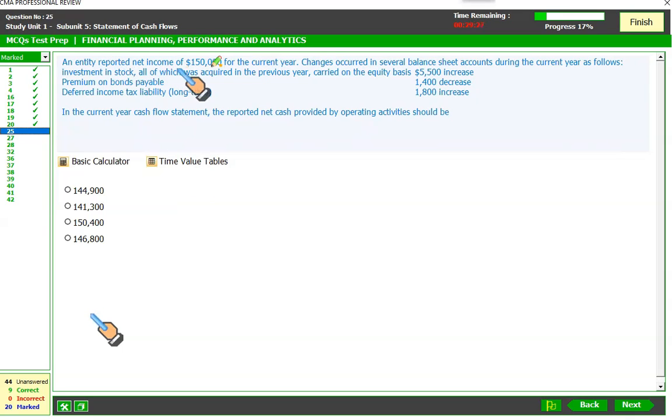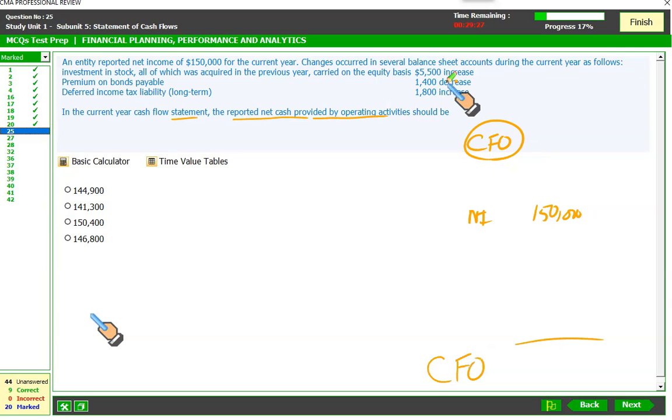An entity reported net income of $150,000 for the current year. Changes occurred in several balance sheet accounts during the current year. The question says, in the current year cash flow statement, the reported net cash provided by operating activities, or cash flow from operations, is equal to what? Now, guys, listen to me very carefully. It's a good question. We make many adjustments in net income in order to arrive at our cash flow from operating activities. We have been given three.